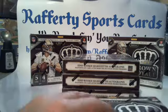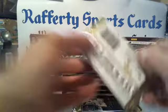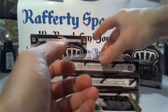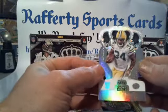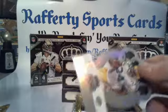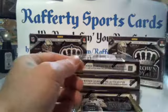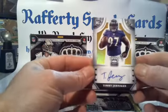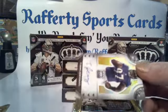All right, here we go, guys. Box number one. Good luck, everybody. Got Cody Latimer going to the Broncos. Refractor, Rashad Jennings, no, Rajon Neal for the Packers. That is 70 of 199. Two base cards. And first auto, gold auto going to the Ravens, Timmy Jernigan. Gold, Timmy Jernigan for the Ravens. That is 19 of 49.